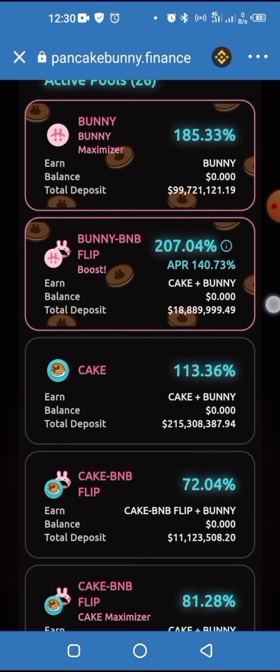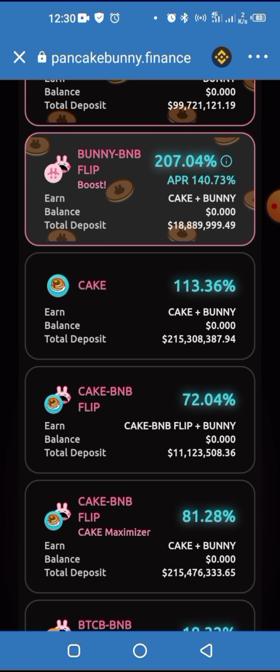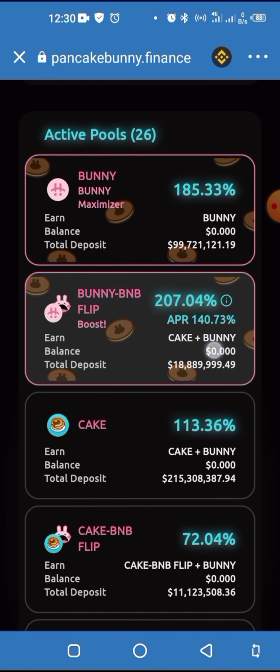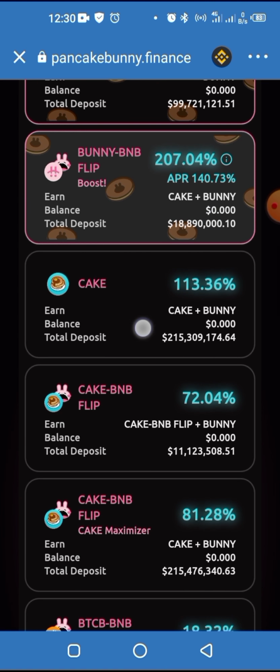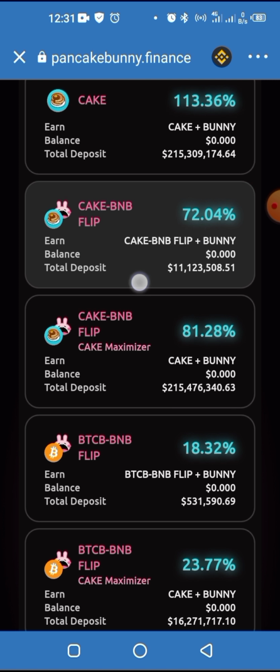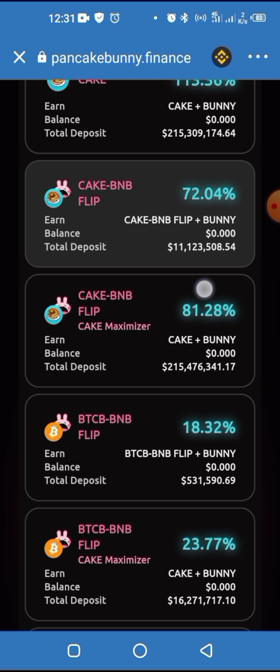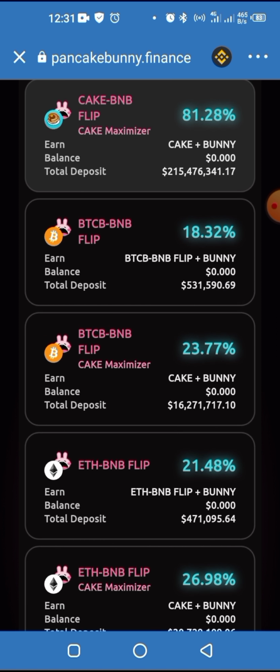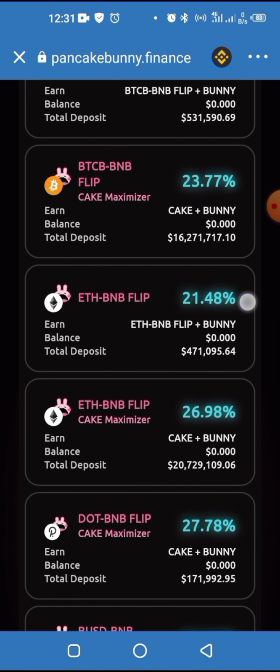The good thing about Pancake Bunny is that, unlike Pancake Swap or Beefy Finance, you could decide what you really want. So here you could add Cake plus Bunny by staking Bunny BNB LP tokens. That's what I mean by flip. You could stake Cake BNB and get Cake BNB back and Bunny. So there are more options here, but also their APRs are not so great.